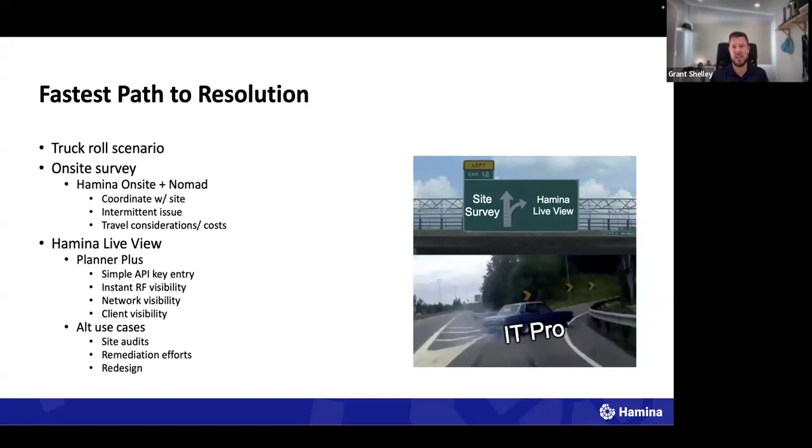And then that also extends into the redesign side of things as well. So we might be looking at the network and the 3 to 5 year period is up. We need to start a migration. Maybe we're going to migrate to something that's got 6 gigahertz with Wi-Fi 7.